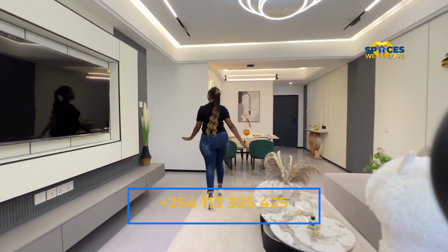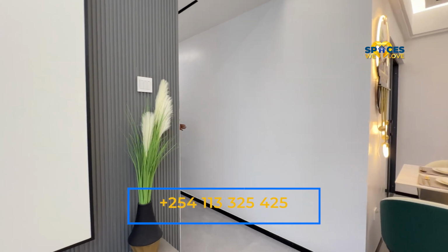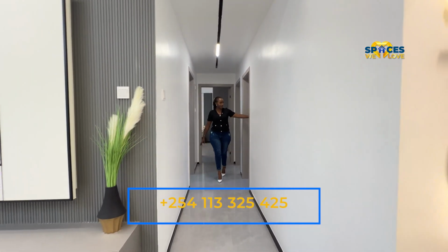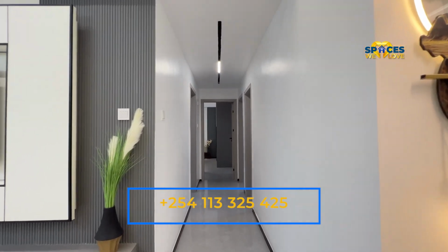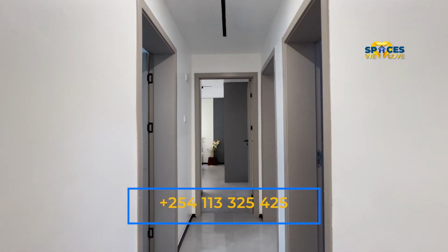Getting into the bedrooms, we have this aisle here that is provided. So we have an aisle here, we have a bedroom on this side, then we have a bathroom on this other side, which comes with a shower cubicle, which is ideally going to be used by the guests and anyone who is accessing this room.